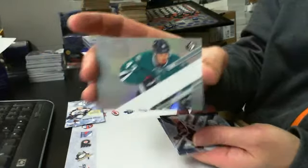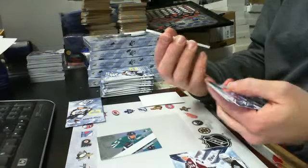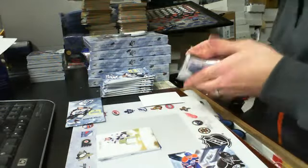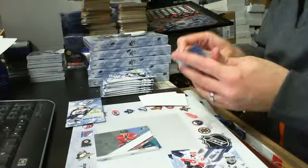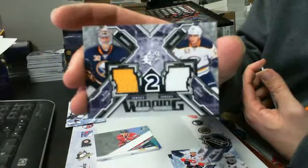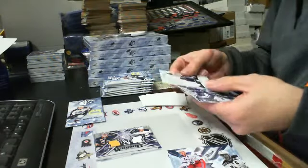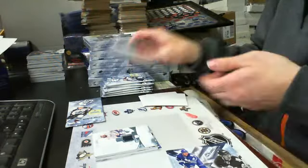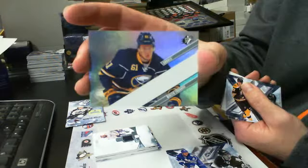Valeri Nichushkin, rookie for the Stars. Then we got a rookie materials patch, 66 of 75 of Tomas Hertl for the Sharks. Then we have a rookies of Jonas Brodin for the Wild. Winning combos 2 of Ryan Miller and Tyler Ennis for the Buffalo Sabres. Then we got a rookie materials jersey of Seth Jones for the Predators. Then a rookies of Nikita Zadorov for the Buffalo Sabres.